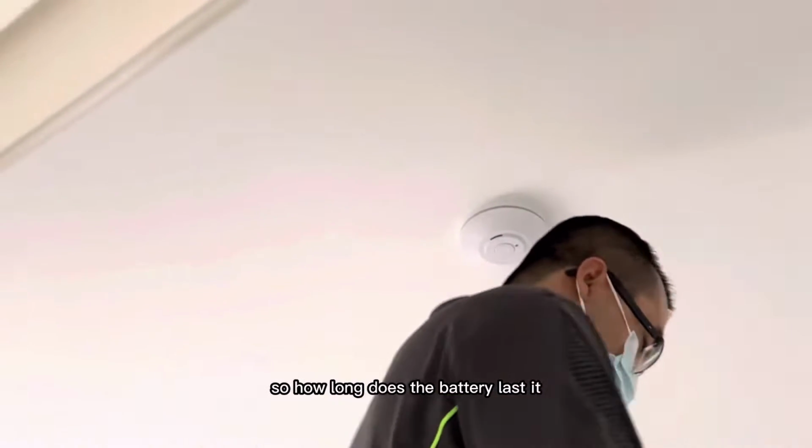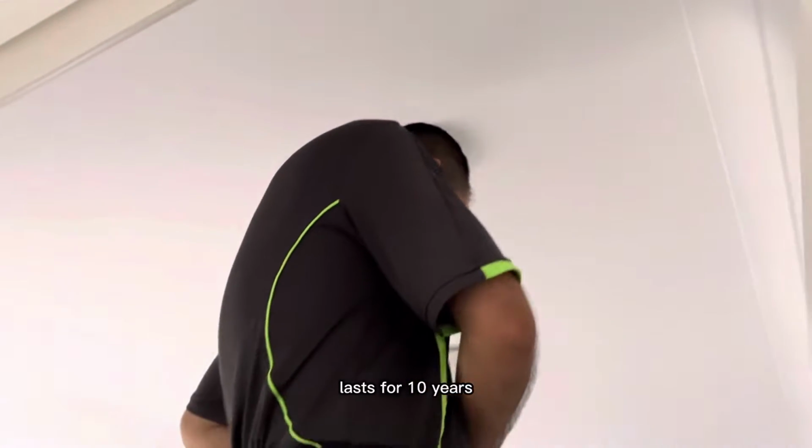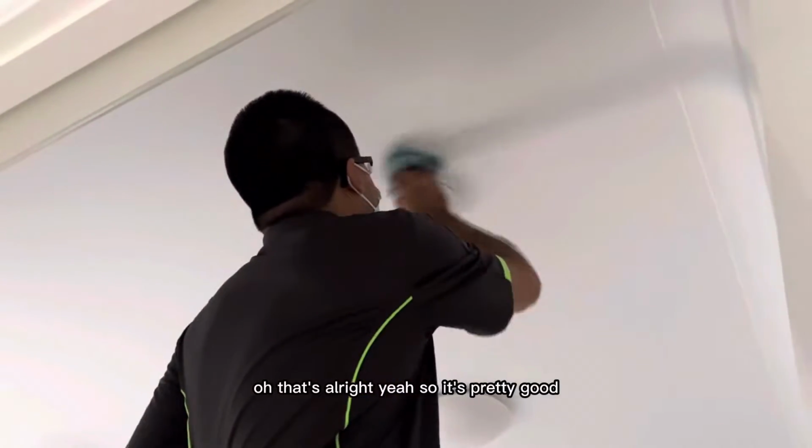How long does the battery last? This battery lasts for 10 years. Oh, that's alright. So it's pretty good.